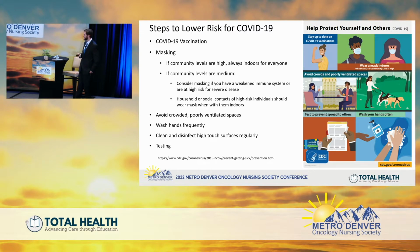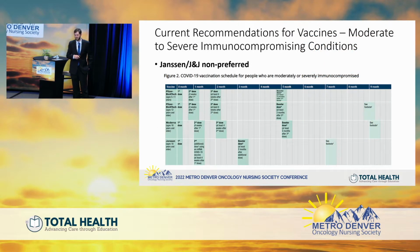Washing hands frequently, cleaning and disinfecting surfaces, and then testing themselves, and then encouraging their care providers and family members that live with them or that come in contact with them frequently to be testing if they have symptoms, and being able to quarantine and avoid exposing them to infection. And then updates on vaccines.